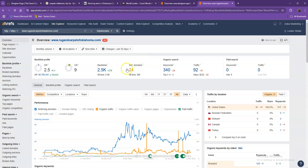One important thing that I need to discuss in regards to backlinks and referring domains is that this actually needs to be a 2-to-1 ratio. So these 24 referring domains that they have, these are what we call the good or high quality backlinks, while the rest of the missing backlinks, those are what we consider the spammy backlinks.